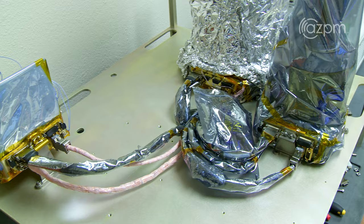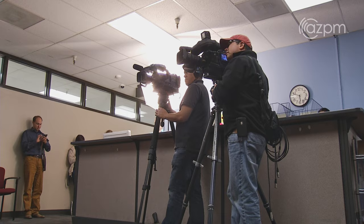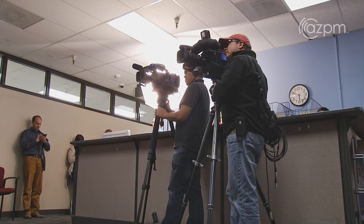So we're building test units of all of our instruments, all of our key spacecraft components, and we are testing them in flight-like environments. So we'll shake them harder than the rocket will shake it. We'll bake it hotter than the sun will bake it. We're going to shock it. We're going to throw all kinds of electromagnetic interference at it. We're going to make sure it can perform in the harsh space environment. That gets us a qualified engineering unit that we can then go and assemble the flight unit based on the experience.